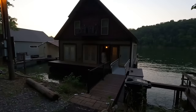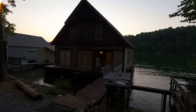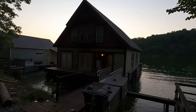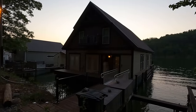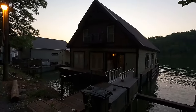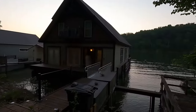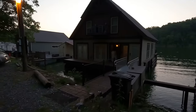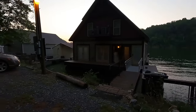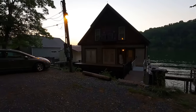All right, here we are at our approximately 30 by 48 foot, two-story, approximately 2,400 square foot floating cabin for sale. Today we're coming to you from the beautiful fresh waters of Boone Lake in East Tennessee. And as you will notice, this one is basically connected to land via a very small walkway.